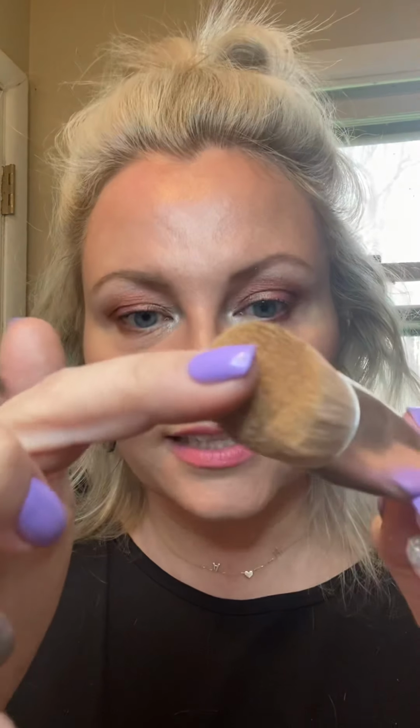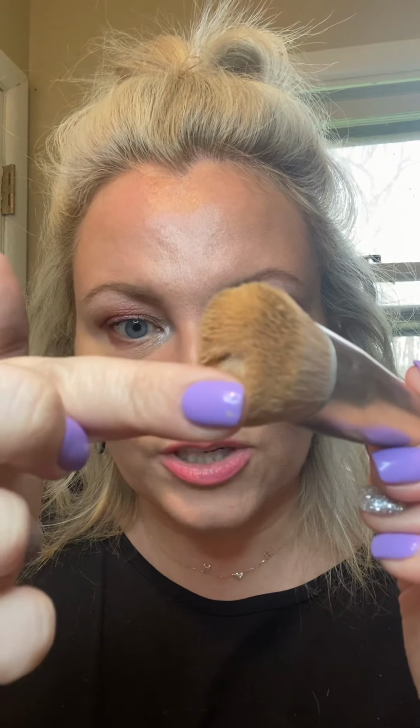So this first one is this buff brush. It has double ends and it's really tightly compacted. This brush needs cleaned, but this is what I use every day. So very tightly compacted. It has a thicker side and then a smaller side. This is the most full coverage of our brushes, so it will give you a fuller coverage than the blush and bronzer and the 3D brush.